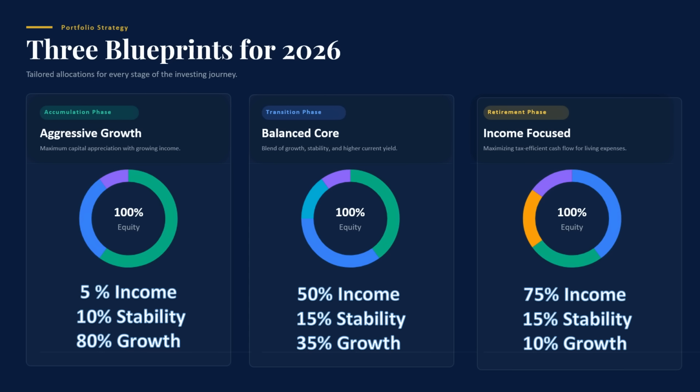So when we get into what we call a transition phase, and that's the balanced core, this is when you're sitting there, maybe in your early 50s, your whole 50s, maybe up to 60, depending on when you're going to retire. This is when you start changing your portfolio over to 50% income, 15% stability, and 35% of your fund going toward growth. The reason for this is you're already starting to plan and build the income side of your portfolio, because that takes a little bit of time to develop, to get the proper cash flow coming in and switching things around. And you may have to make some adjustments with that.